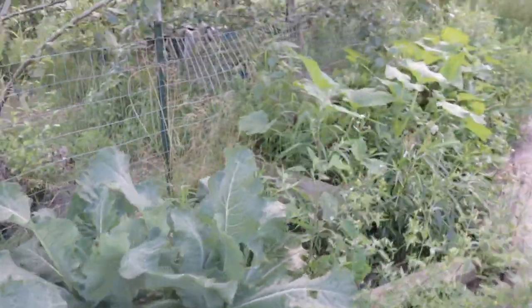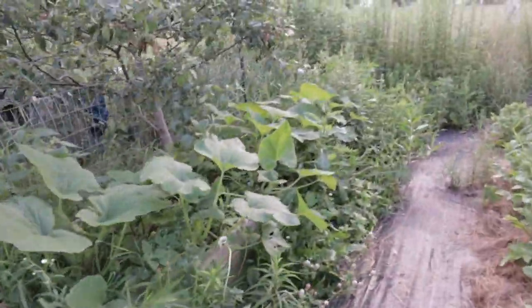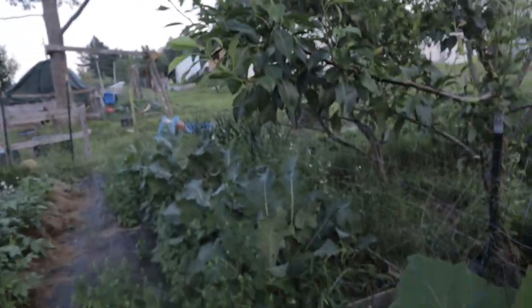Beautiful, beautiful. I've actually not been out here for a few days, so I've been working in the high tunnel because we've had like this crazy warm spell and everything in the high tunnel is dying. So I'm pulling things out, adding new things. So I've not been out here for a couple days. So let's see what's going on.